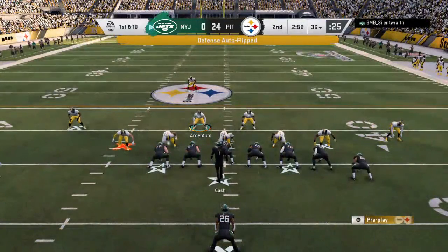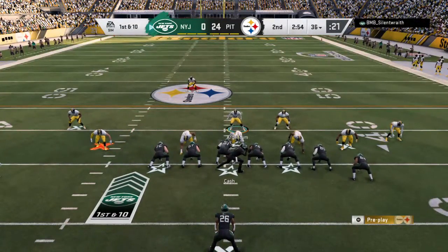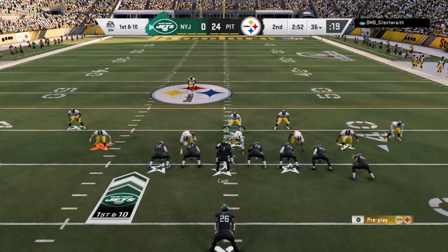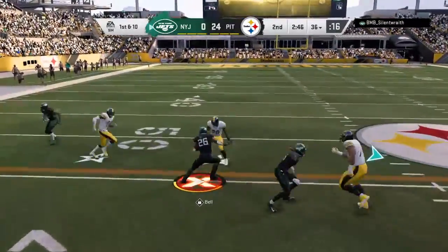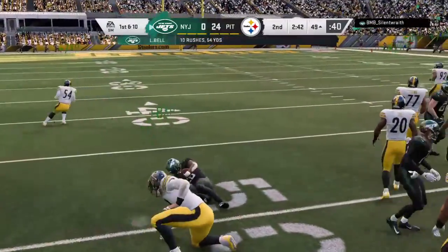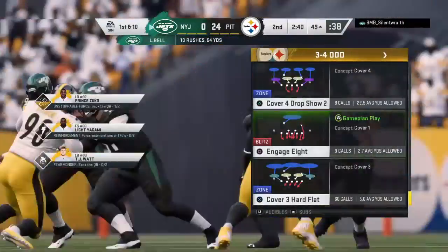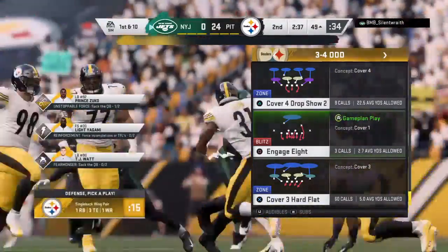So from the 36 now, first and 10. And they'll keep it on the ground with Bell. Shifts past him at the 45. And he'll be taken down, but not before he gets into enemy territory. Give him 15 yards on that one, and the Jets move the chains.